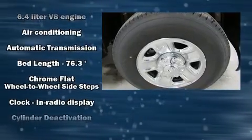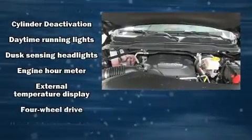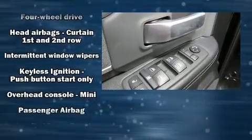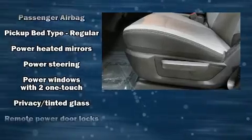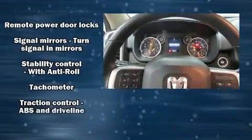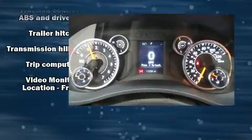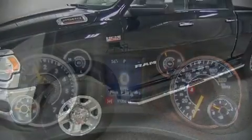It distinguishes itself from the competition with features such as a tachometer, a rear step bumper, heated door mirrors, a trailer hitch, and one-touch window functionality. Curtain airbags combine with standard stability control in creating a comprehensive safety network. It also arrives with a Carfax history report, providing you peace of mind with detailed information.